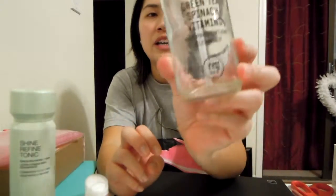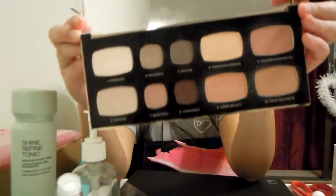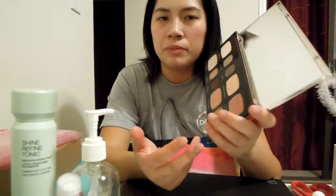Youth to the People Kale and Green Tea Spinach Vitamins Age Prevention Cleanser. So this was my morning cleanser and I really loved it because it would wake me up. I would definitely buy it again. This is really sad, but I've used this Bare Minerals Be Beautiful palette several times. Thought I would love it. It did nothing for me. I would look at my makeup and I'm like, maybe I should have just not worn makeup.